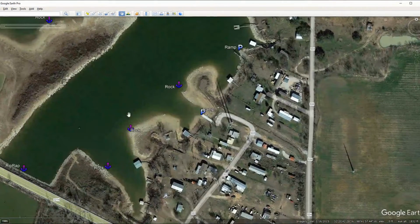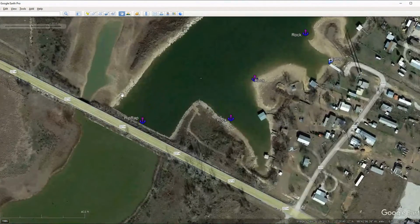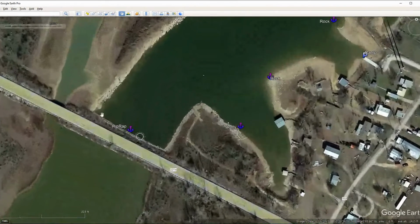Some more rock over in there we'll talk about in a second. Got some riprap back here. Not sure how you get around that bridge. I guess the water has to be up, and if the water's up, then it looks like you can go under that bridge. If not, I guess you're hosed and you're not making it back there. So let's move back here. I bet this riprap is hot though.